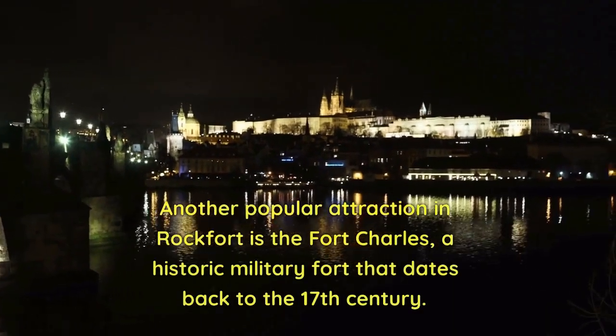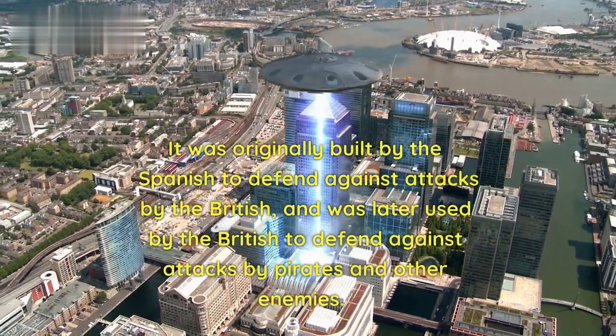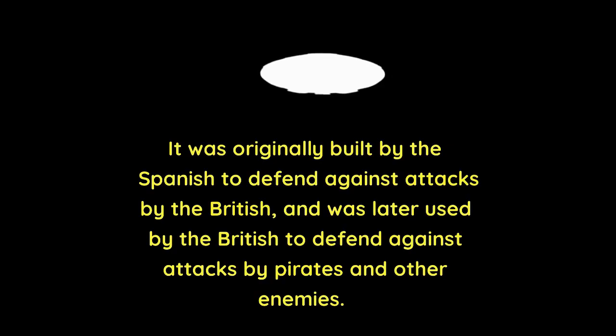Another popular attraction in Rockfort is the Fort Charles, a historic military fort that dates back to the 17th century. It was originally built by the Spanish to defend against attacks by the British, and was later used by the British to defend against attacks by pirates and other enemies.